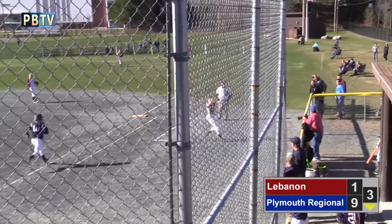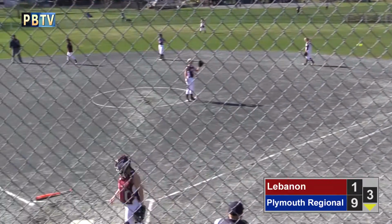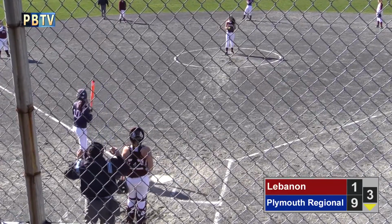Foul it up high. See if the first baseman can come down with it. She's unable to, so Allie will get another chance. So just like that, it's a full count for Allie Carey. It was almost right up against the fence. It was a decent job by the first baseman.